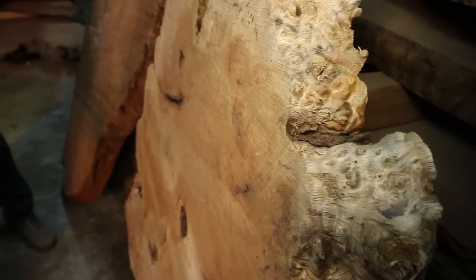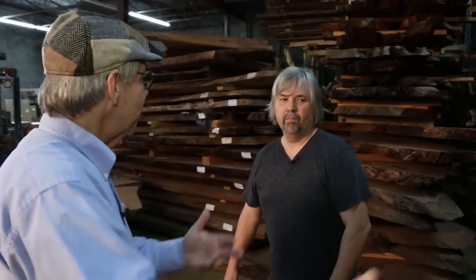Well, that's wonderful. Can you show us your process for actually working with the wood and working with the edge? Sure. I'll show you some of the stuff we work with the edge.